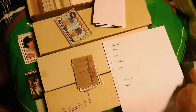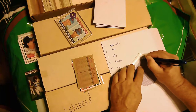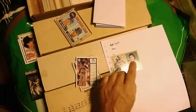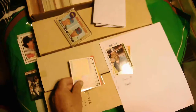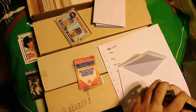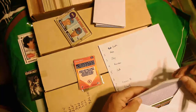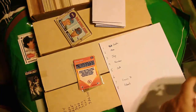All right. Now, no one took six. Chris, you're up. You've got the Victory Leaders with Steve Carlton. You got a Joe Carter. You've got a Mo Vaughn, or Maurice Vaughn, and the Dale Murphy. Not reverse negative, sorry. But you guys saw it came right out of the box just like that. So nothing you can do. I didn't get it either. So that's for Chris. And then Robert.